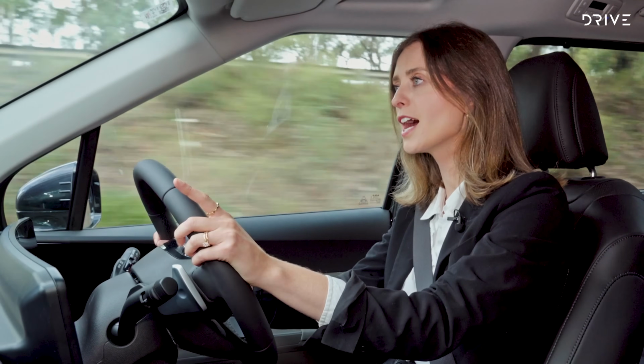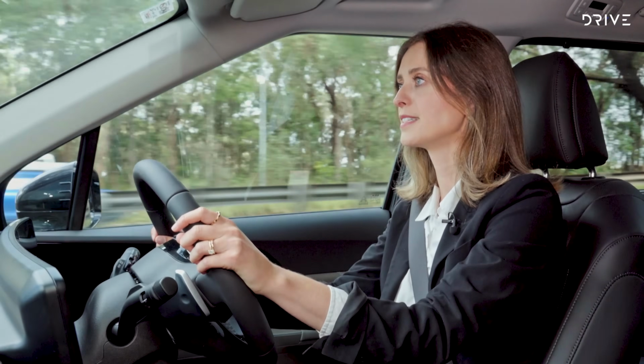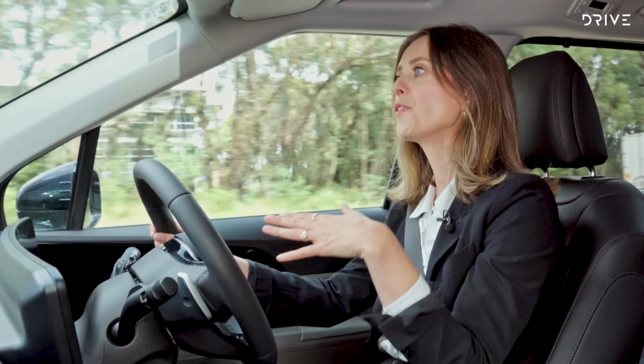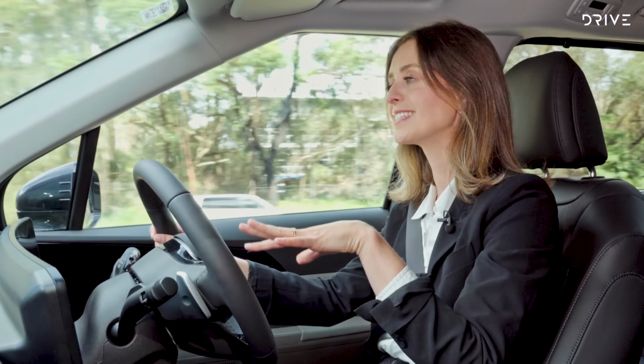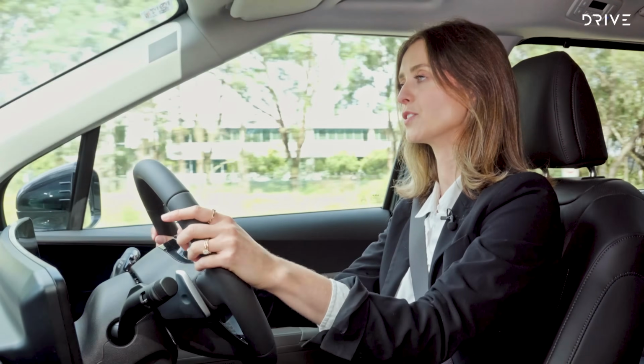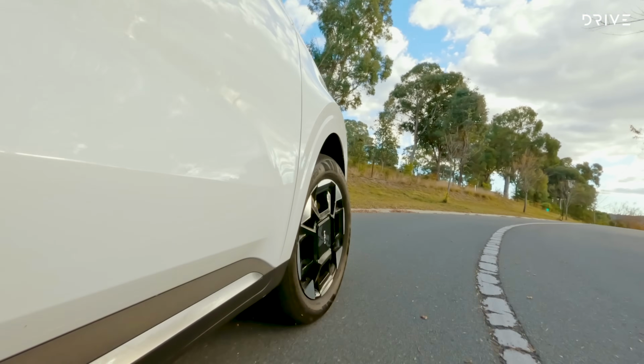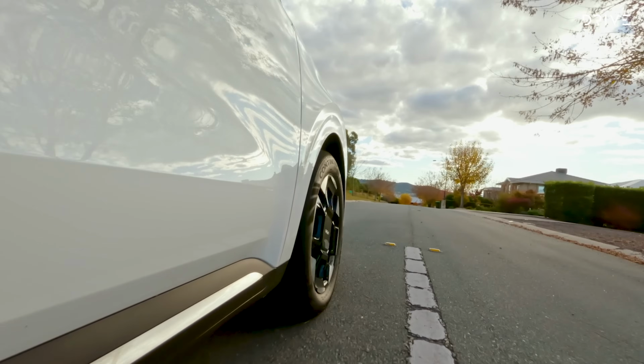Now, speaking of large car, this is a car that does a really nice job of disguising its size. We've said it before, but what they've done at Kia with this facelift is they've really sharpened up the ride, the suspension and the handling. During COVID, they couldn't get any engineers to come to Australia to locally tune the suspension. Thankfully, they've managed to do that finally.